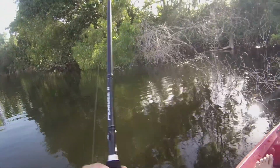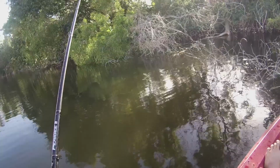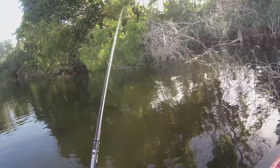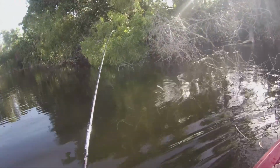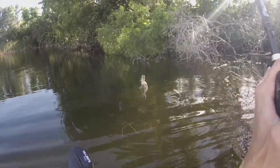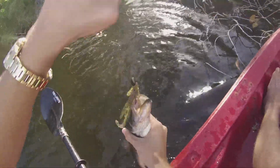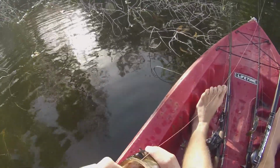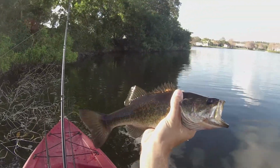Ooh. That's a big one. Oh my gosh. He's coming out. He's coming out. Never mind. He's not as big. There's so many fish down there, though. I love being able to just sit here and catch them non-stop. Ooh. It's a little 12-incher again.